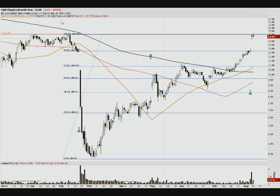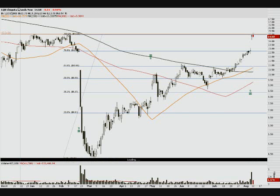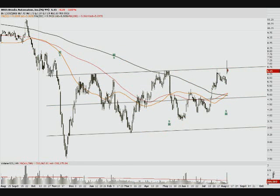BRKS is the next one. A nice channel. You can see it's a real strong channel. Got a little harami going on here. We've got a gap to fill here. We've got a channel in play right now. So I would not be surprised to see this thing drop here. There you go. There's some charts.